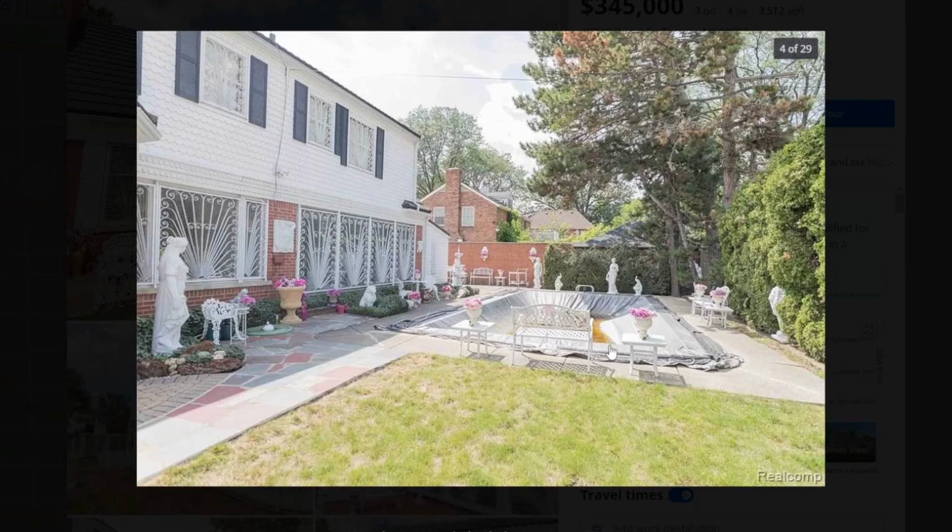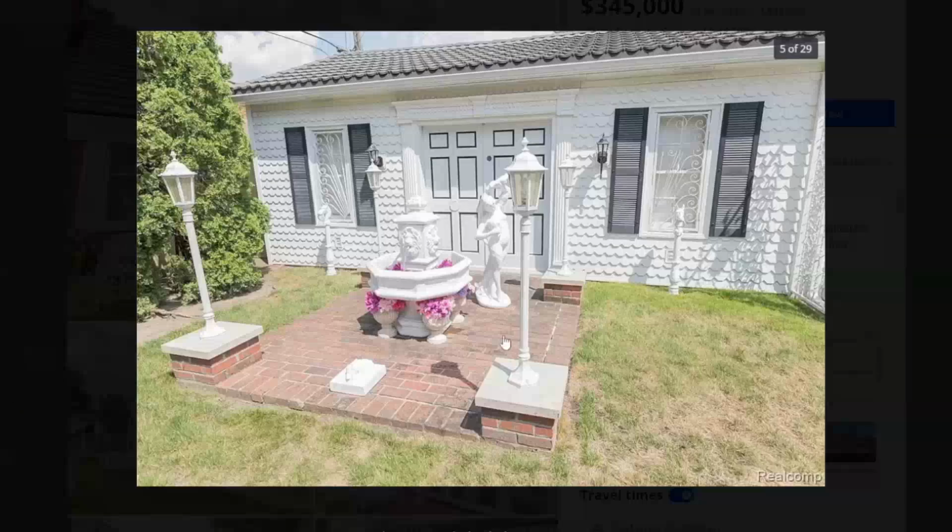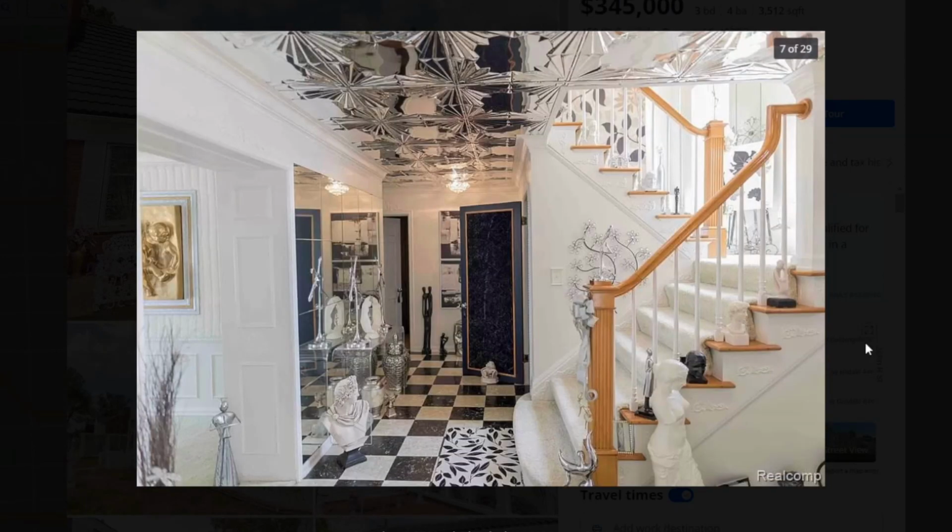It's got itself a pool with some Roman statues. I can appreciate a good statue here and there. They got a lot of statues everywhere. I'm not digging the flower colors, though. What the heck?